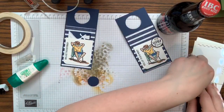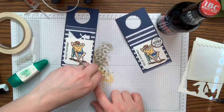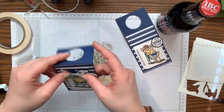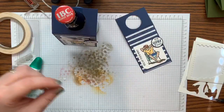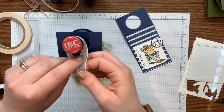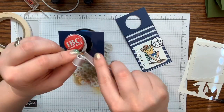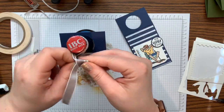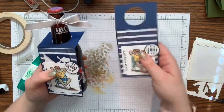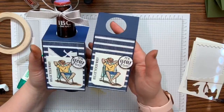And we're going to use some little mini dimensionals, and we're going to glue this to the corner of our tag. And we'll put that on our beer or our root beer. Take a piece of the gray granite textured weave ribbon and just tie a quick bow. Like so, and voila, you have an adorable tag, and not to mention gift card holder for that special someone.